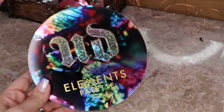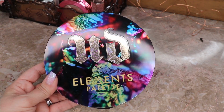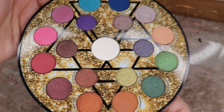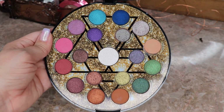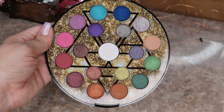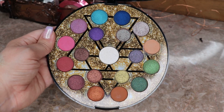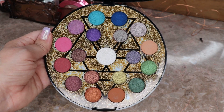This is one of the ones that, I've said it before, come for the packaging and stay for the quality. I haven't used it a lot, but the packaging definitely got me. And I was impressed with the customer service too, because when I ordered it from the Urban Decay website, it came and one of the colors was smashed and they replaced it for me. No questions asked. I mean, I sent them a picture of the smashed palette, but they were very good about replacing it, so that was good.